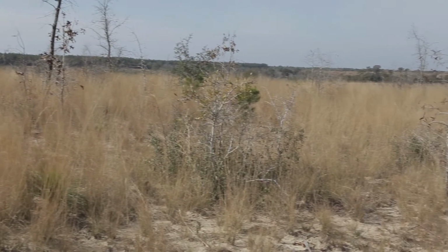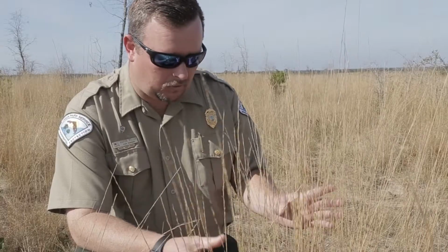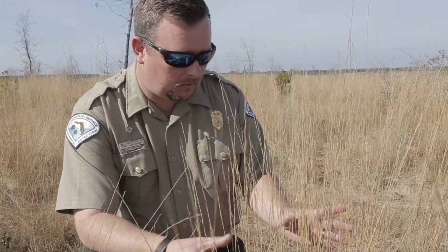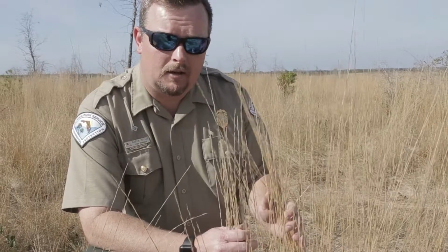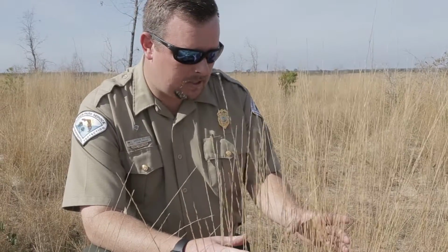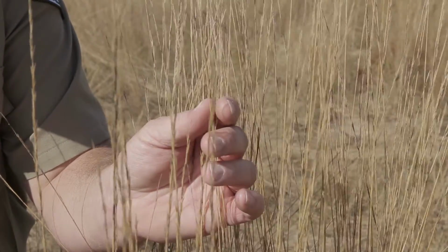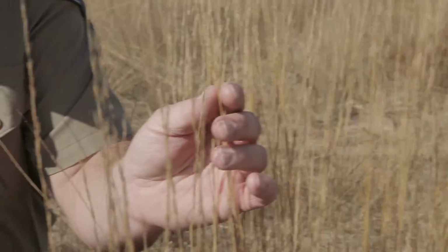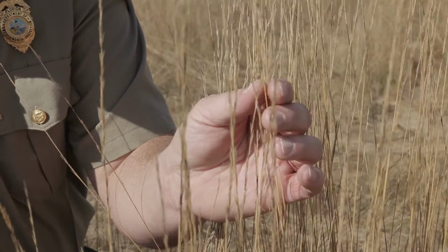What we've got right here is a little clump of wiregrass. It makes good fuel, allowing our habitat to really flourish with this wiregrass and longleaf pine and a few scattered other species. If you look real close, you can actually see where the seed came from, little follicles right along in here, little stems. But this makes for very good fuel as well when we do prescribed fire.